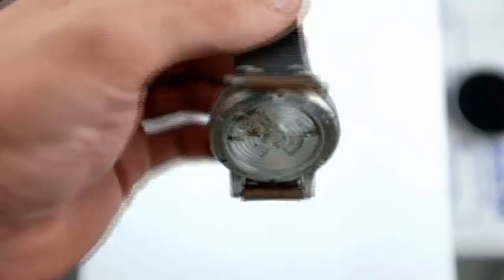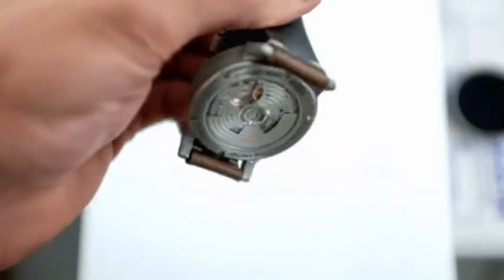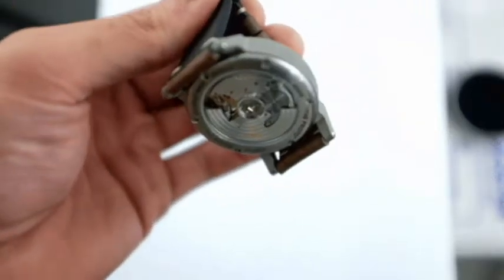With automatic movements, the movement works largely the same way that manual movements do, with the addition of a metal weight called a rotor. The rotor is connected to the movement and it can rotate freely. With each movement of the wrist, the rotor spins, transferring energy and automatically winding the mainspring. Watches featuring an automatic movement will still require winding, but dramatically less than a manual watch. If the watch is worn every day, it will maintain timekeeping functions without winding, but if the watch hasn't been worn for an extended period of time, it will need a quick wind to garner initial power.